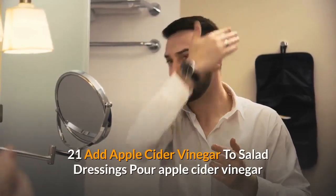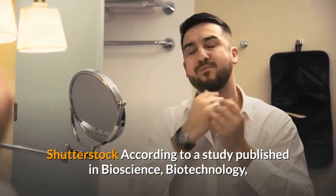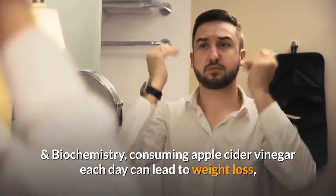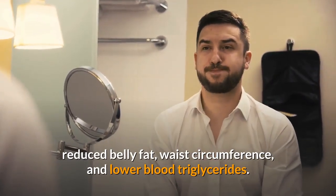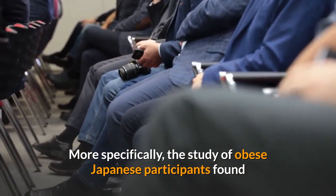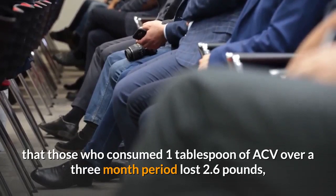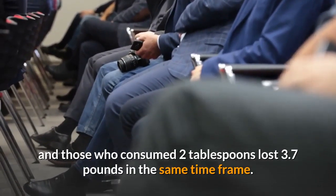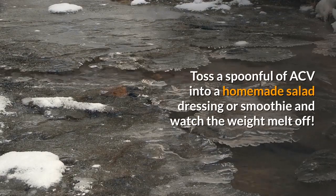21. Add apple cider vinegar to salad dressings. According to a study published in Bioscience, Biotechnology, and Biochemistry, consuming apple cider vinegar each day can lead to weight loss, reduced belly fat, waist circumference, and lower blood triglycerides. More specifically, the study of obese Japanese participants found that those who consumed 1 tablespoon of ACV over a 3-month period lost 2.6 pounds, and those who consumed 2 tablespoons lost 3.7 pounds in the same time frame. Toss a spoonful of ACV into a homemade salad dressing or smoothie and watch the weight melt off.